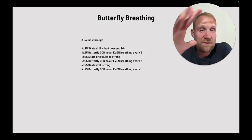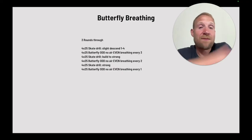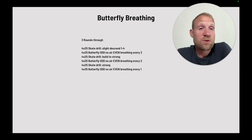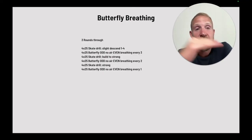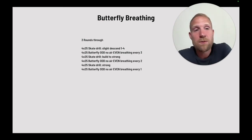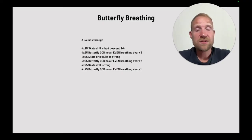So we're challenging them with different breathing patterns. We've got the drill, but they're creating speed in different ways, and we're having them alternate between not breathing and regular breathing, and that's going to really help challenge them and push them to figure out the difference between the two, and then try to take what they're learning during the skate drill and make that happen with the actual butterfly breathing. So we're doing our best to help them feel the key skills and then giving them the opportunity to practice those key skills.